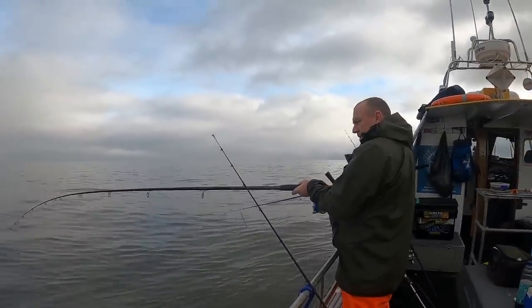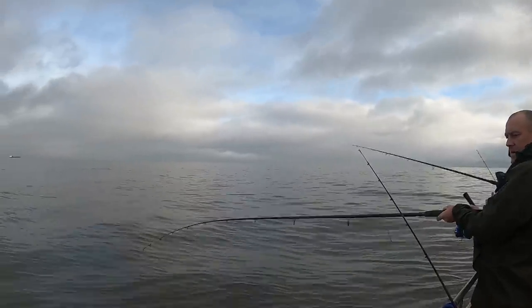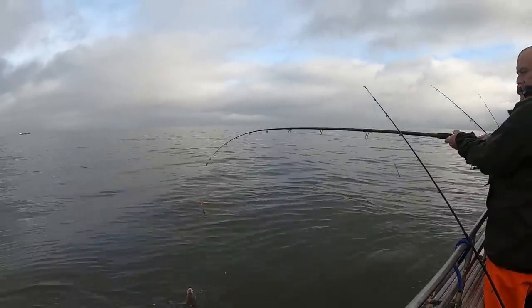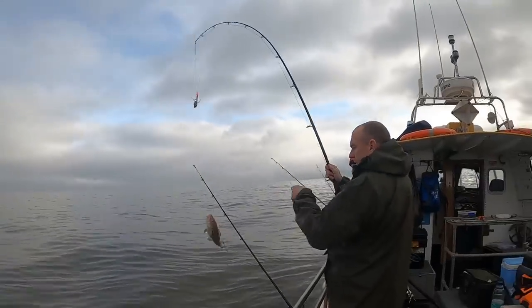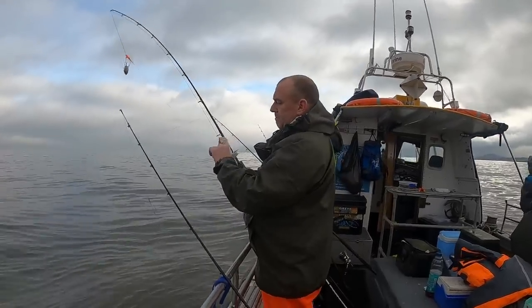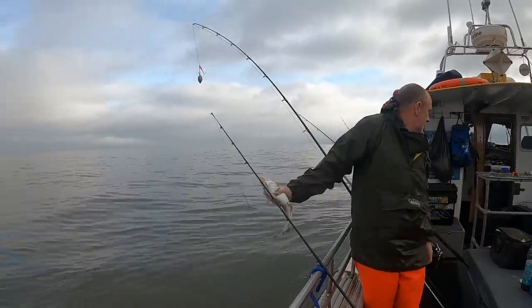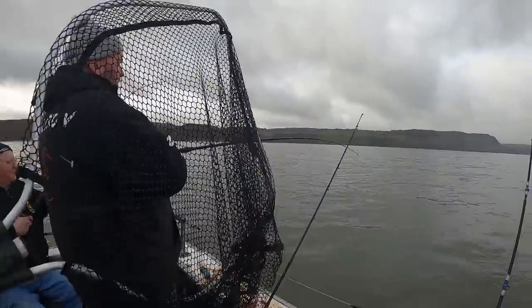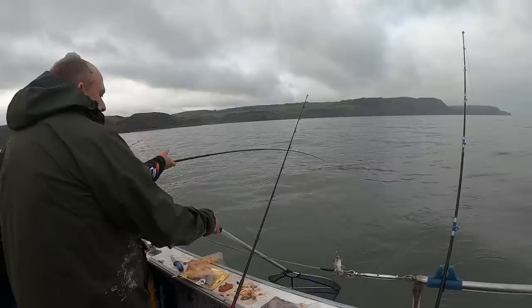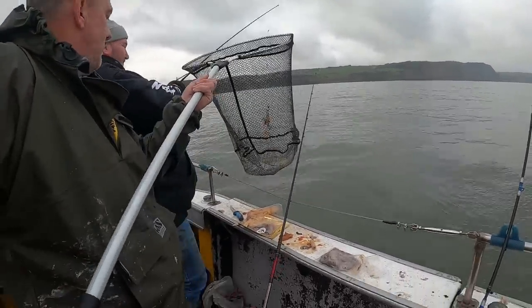Skipper at it again. It's his turn now, on a new mark. On a tiddler this time. Still a codling. Codling, double hooked. Put the net up, Craig's on. Nice one, that. That's how we should bite. Now we're talking.